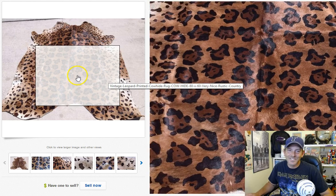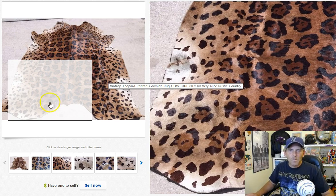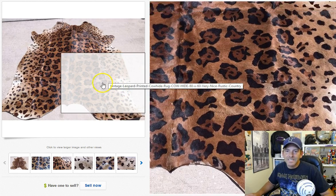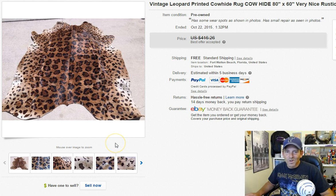This thing is just the weirdest thing. This was in that auction, in the storage shed that I bought those speakers in. I wasn't too sure what it was. It was leopard or something, but what I ended up finding out is it is an actual cowhide that is dyed to look like a leopard. And that's cool and all. I think I paid $5 for it.